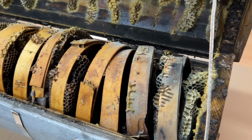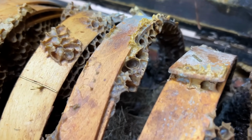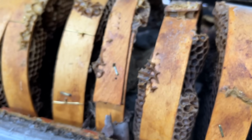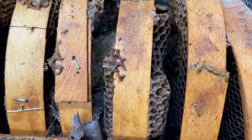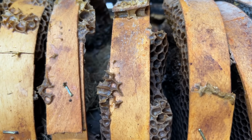Yeah, so once the hive actually dies like this, that's when the mice take over. I don't know if you can see that mouse down in there. But, yeah. And you can see, yeah, there's a mouse right there. Oh, yep, a couple of mice down there. Hopefully they'll stay there until I can pick them up and take them outside.